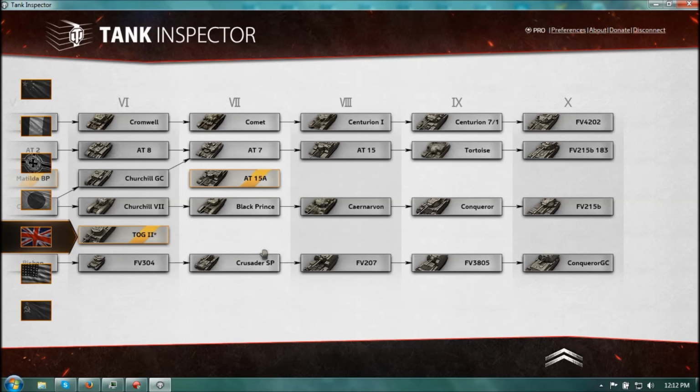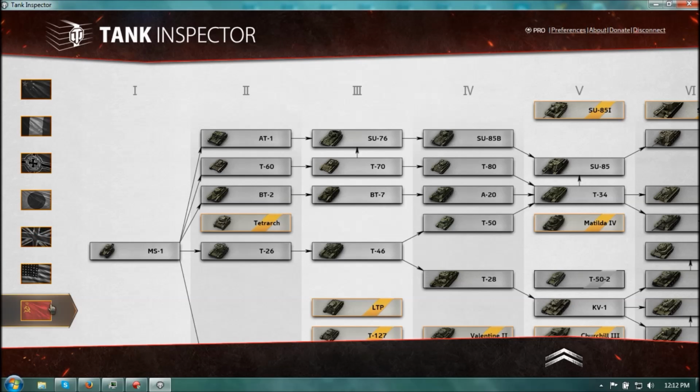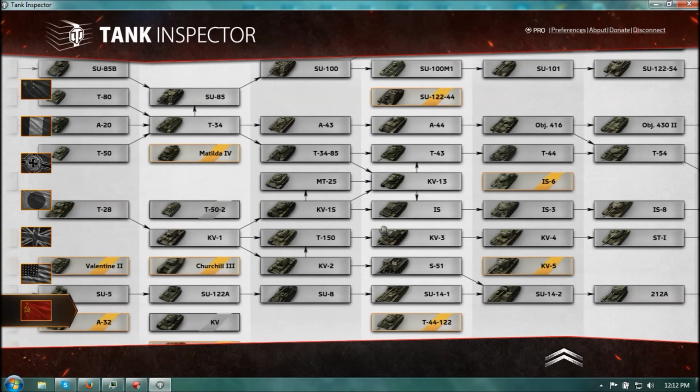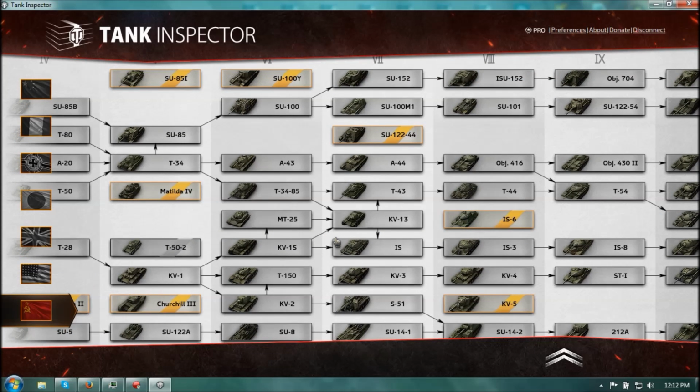But other than that, about the 9.3 patch and the changes to the tech tree, as well as the nerf for the KV1S, I think the light tanks are going to be fun. It's going to be really fun to see different challengers in light tank battles at high tiers, alongside the T71 as well as the AMX 13 90. So you're going to have some new competitors at high tier.